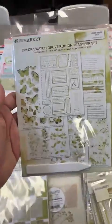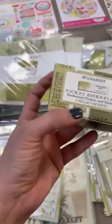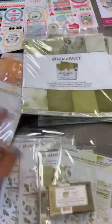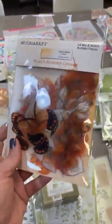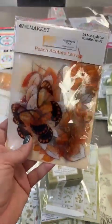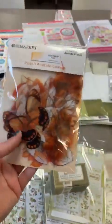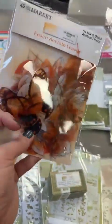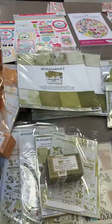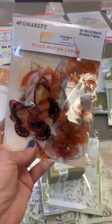Then we've got rub-on transfers for Grove. And then we also have tickets. Now, Grove will also have acetate leaves. When my order dispersed, for some reason, somehow, 27 packs of leaves got put on there. I don't think I can sell 27 packs, so we had to drop them off the order, and now 9 packs are coming in on my next one. So just a heads up, if you are grabbing your Grove line, there are going to be acetate leaves that match that as well.